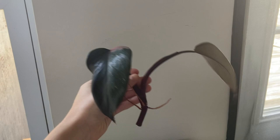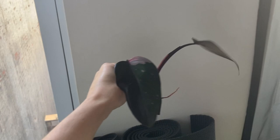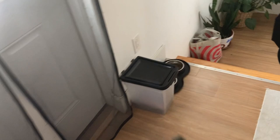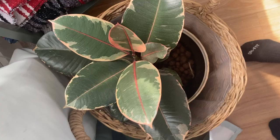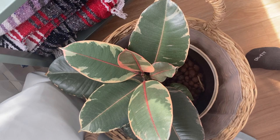In other fun news, my pink princess is rooting. I've never done a cutting of this one before, but I'm really relieved that that's working. Let me see if I can get a better pic. Yeah, that's good. I got a new really pink leaf on my ruby ficus, and that's looking good.